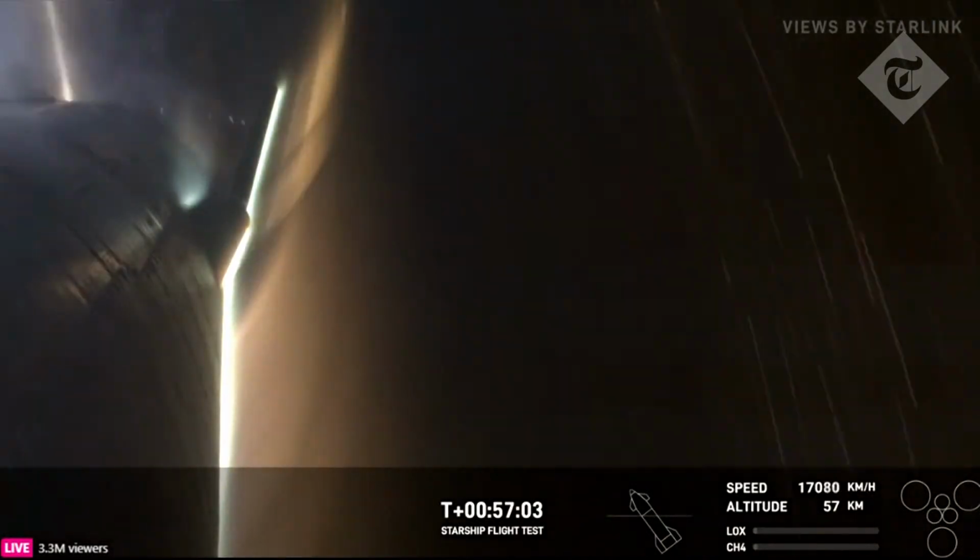And if you keep an eye on our speed, the speed is dropping. We're hitting the thicker part of the atmosphere now. The speed's going to start dropping precipitously. We're going to start getting to transonic pretty soon, and then after that we'll get into subsonic, where we're moving less than the speed of sound. But wow, what a light show so far.